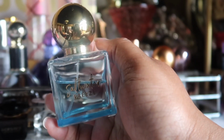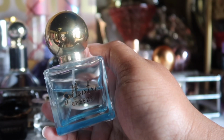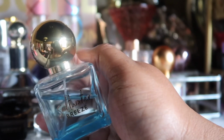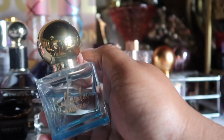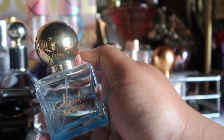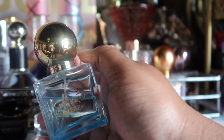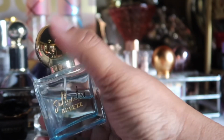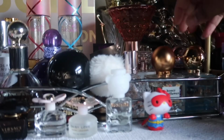This is Saltwater Breeze. I love this so much. This is a salty, clean, beachy type of fragrance. This is a bit much for some people. Some people do also feel like it smells masculine, so I guess you could say it is unisex, but Saltwater Breeze is one of my favorite clean, beachy scents.